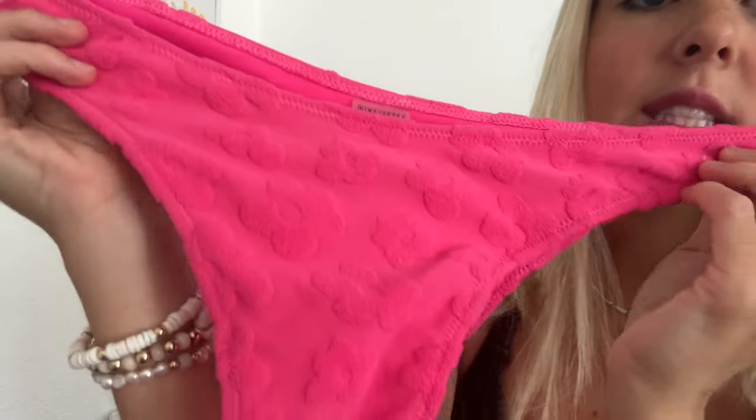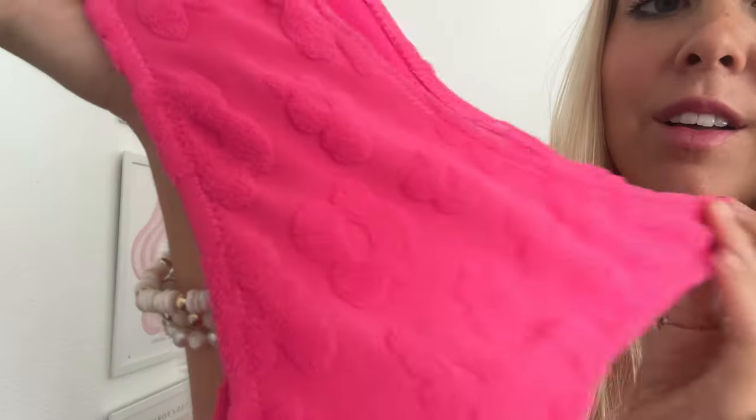They're not too cheeky. I mean, they're cheeky, but they're not as bad as other ones I have, so I definitely recommend these. And you can see the fabric. It's cute little flowers all over it, and I love it. And it just is so cute. And they actually sent me three different tops with this, so let me go ahead and do those.